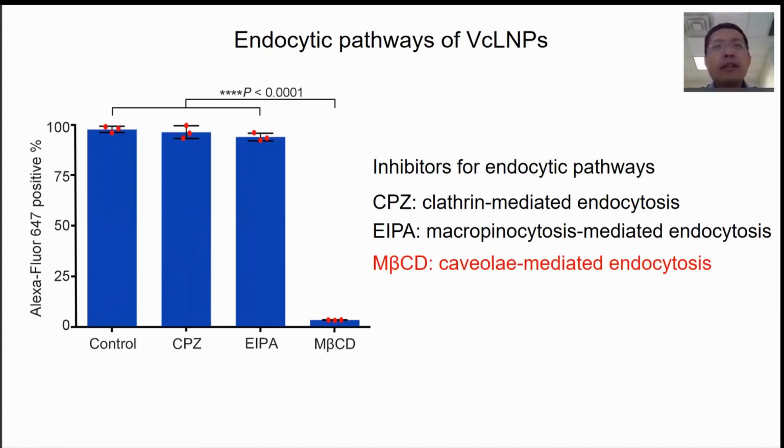We also studied the endocytosis pathway of the vitamin C-derived lipid nanoparticles. We selected 3 widely used endocytosis pathways for particles, including clathrin-mediated endocytosis, macropinocytosis-mediated endocytosis, and also caveolae-mediated endocytosis. We first treated these cells with inhibitors for each pathway respectively, and then we treated nanoparticles encapsulating fluorescent labeled RNA. We found if we inhibit the caveolae pathway, the uptake of the particles significantly reduced over 95%. So we think caveolae is a major pathway to uptake these VC-LNPs.